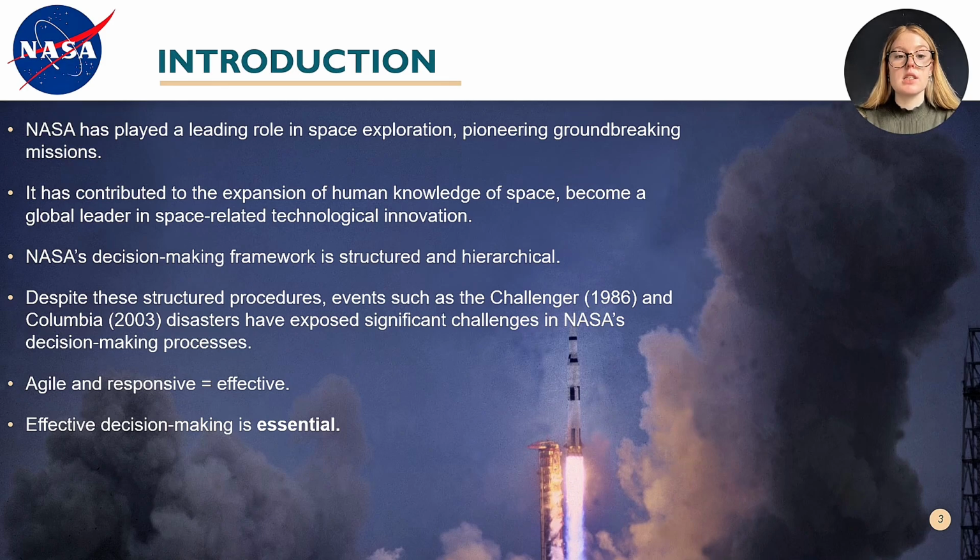However, as the agency continues to push these boundaries, such as planning a mission to an asteroid by 2025, it faces scrutiny over its decision-making processes. In high-pressure environments, costs are immense, timelines are tight, and human lives are at stake, meaning effective decision-making is crucial as errors can lead to catastrophic consequences. However, it is challenged by time pressure, uncertainty, and complex and evolving conditions.